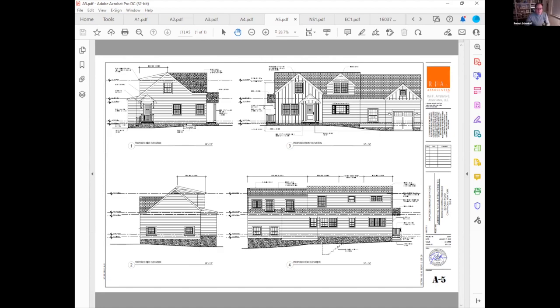That's my only comment, guys. How about you? Yeah, I agree. Yeah, and I don't know, we don't need to look at it now, but it didn't look like the floor plan actually matches this elevation in terms of those windows on the back. But if you're revisiting them, that's a moot point.